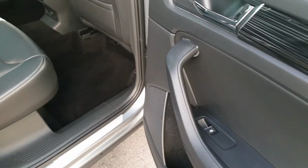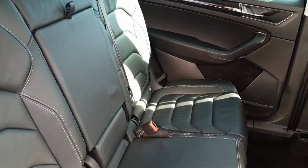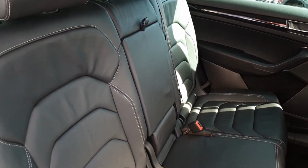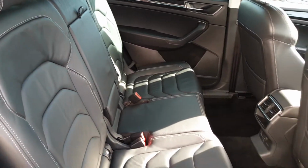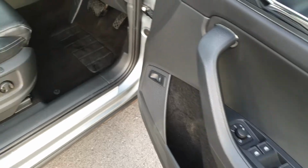In the back, we've electric windows. We have 2 ISOFIX points on either side for child seats, and we have a fold-down armrest with cup holders. In the front, we've electric windows and electric mirrors.